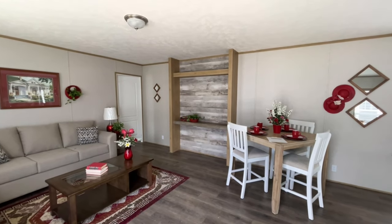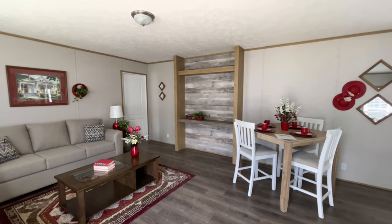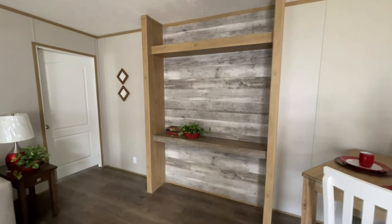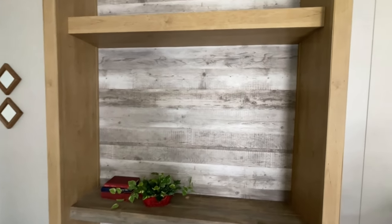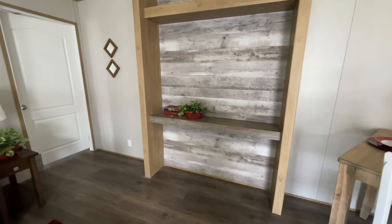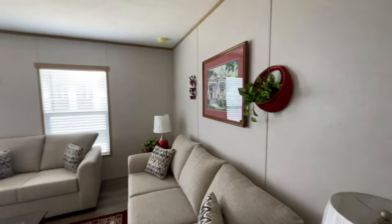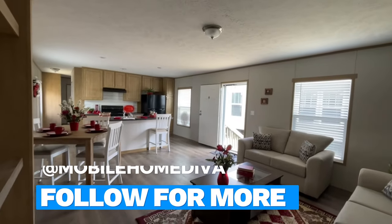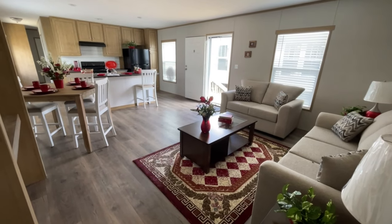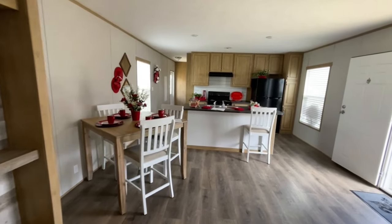Love, love, love that decor wall, absolutely love it. Your TV could go in here, a nice size TV could go in here. Love it. And I would put a fireplace down there. Really nice. This is a view of the living room from this side, and it allows you to look over into your dining room and kitchen area.